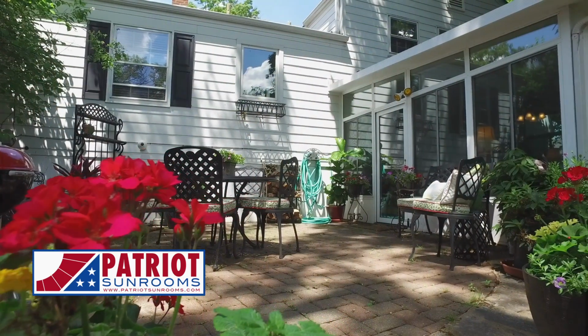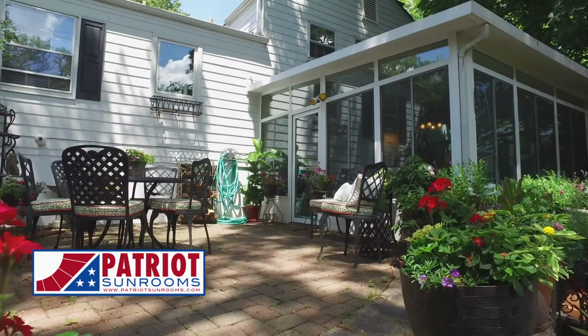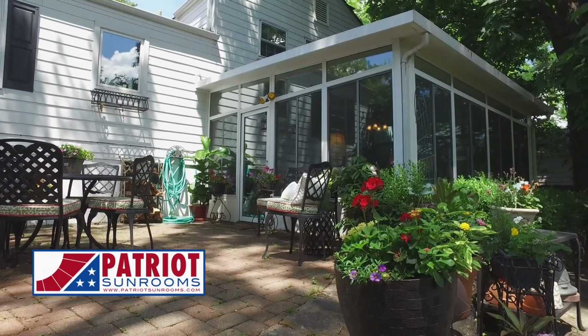Maintenance isn't hard at all. For us, we're kind of meticulous. We clean the windows twice a year, so that's a good project for a day. And they shine beautifully even after all these 20 years of being installed. And because the room is so low maintenance, you don't have to paint it. You don't have to do anything to it. You just enjoy it.